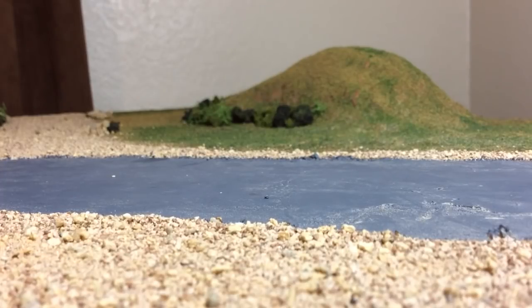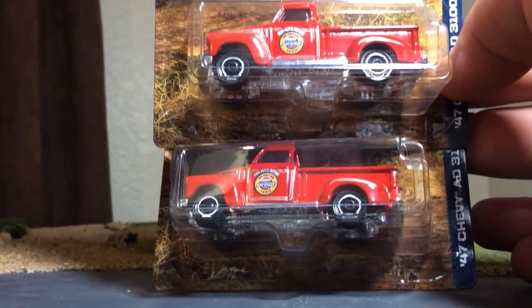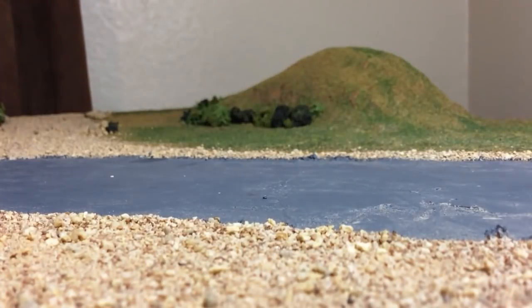What else did I find today? How about I found two of these, 1947. I've never seen this tooling from Matchbox. At least I don't think I have. Yeah, oh, these wheels are definitely new. That's a really cool little truck, man.